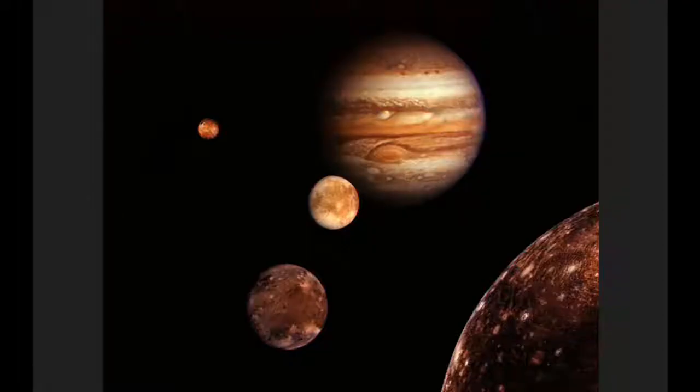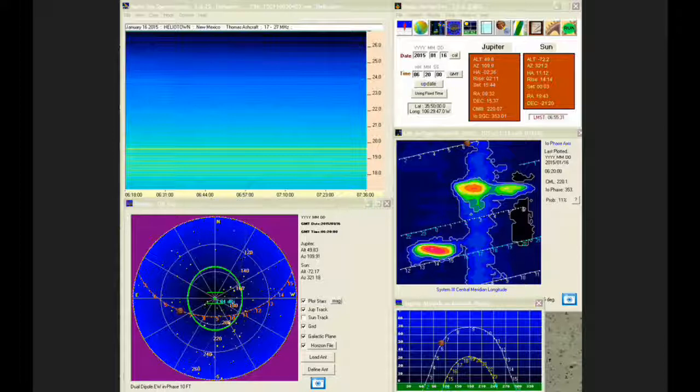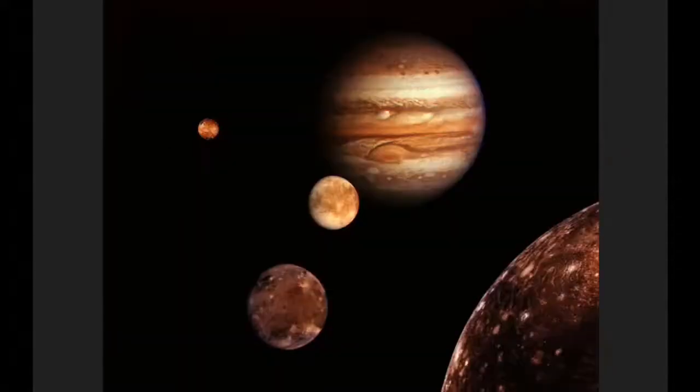Some new radio data taken on the 16th of January at the UT time shown here. And there were no new papers.